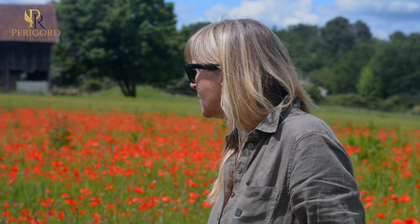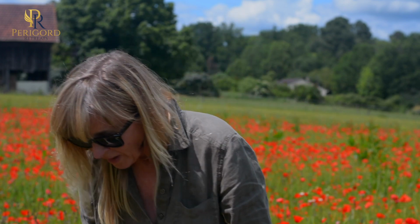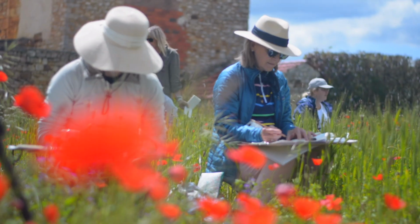Any questions? One other thing that you can paint when you're in the fields is right in front of you, you can do the flowers. You don't have to do the big vista. And one of the things that I love about this type of painting is it can be anything you want.